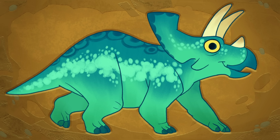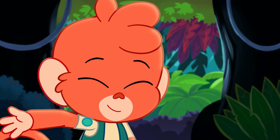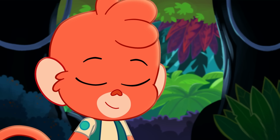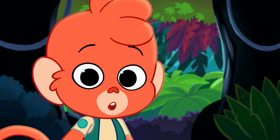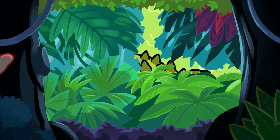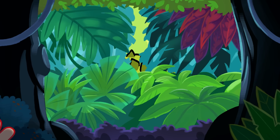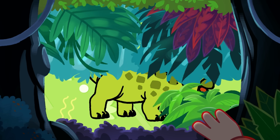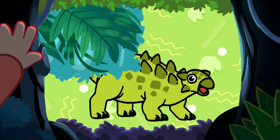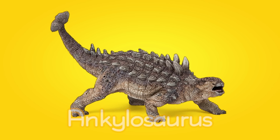Oh, look! It's a Triceratops! Hi, Baboo! Hi! Are you looking for dinosaurs? Mm-hmm. I hear one! Let's see which dinosaur it is! Ankylosaurus.